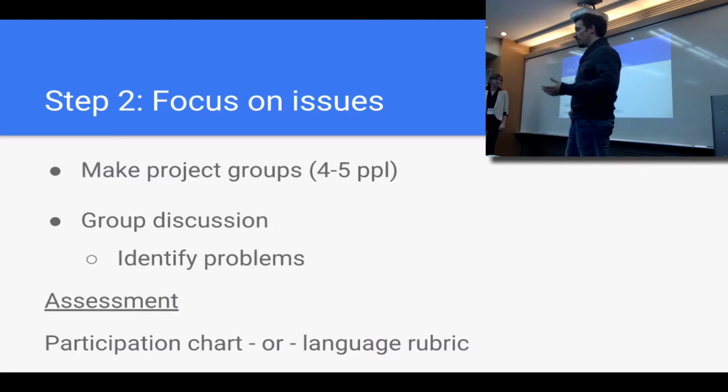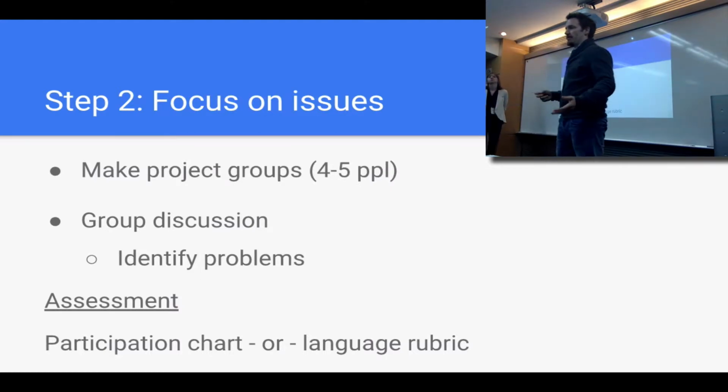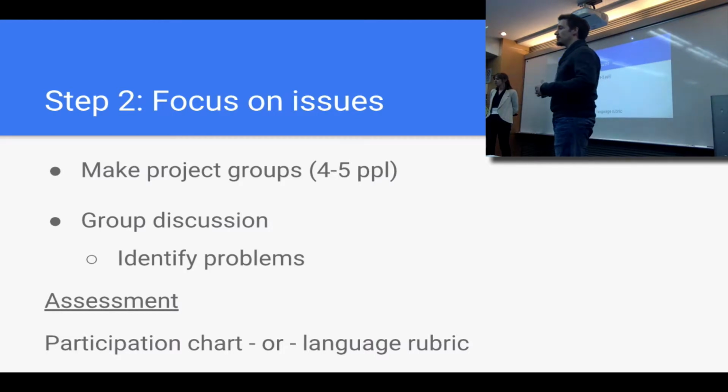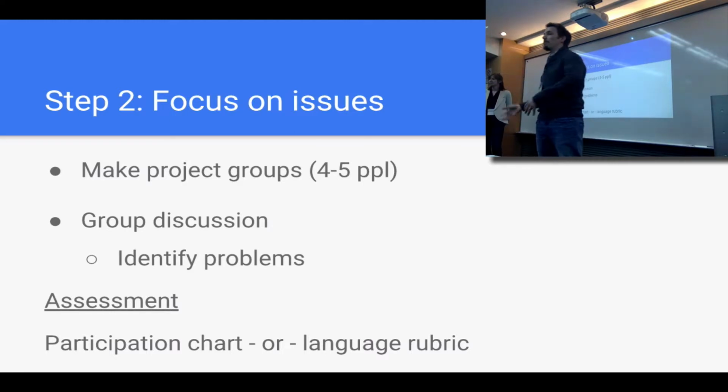So the students were given a packet. There were 5 pictures. We've given you 4 of them. There were 5 pictures, and each group was asked to choose one of the pictures. They choose one, and we said, identify as many issues or problems as you can. What things might these people need? What might they have access to? What might they not have access to? Why do you think so?